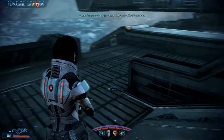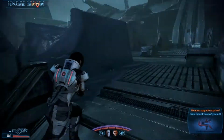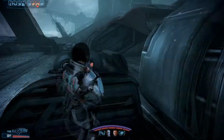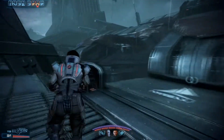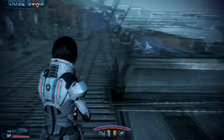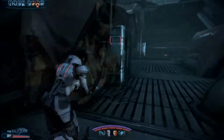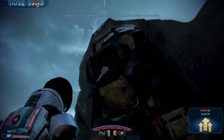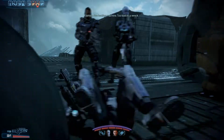I'm not recognizing any of those ships. They're ancient. Different though, and it's not flying Cerberus colors. Nice looking machine. Too bad it's a wreck.